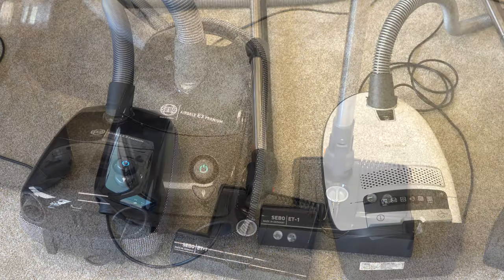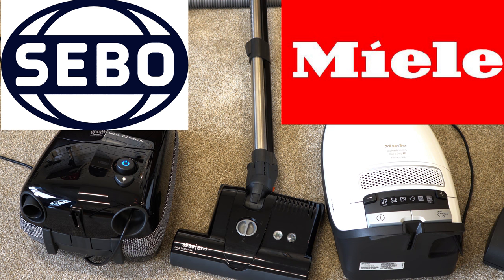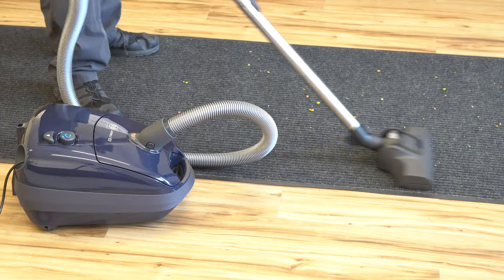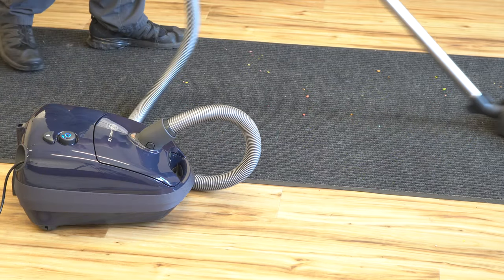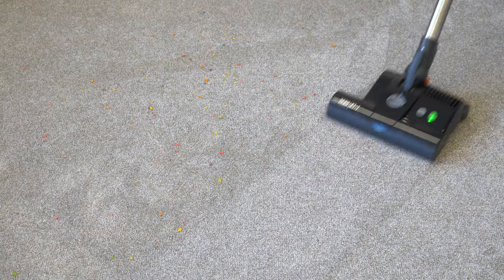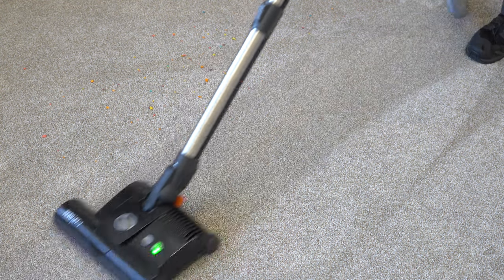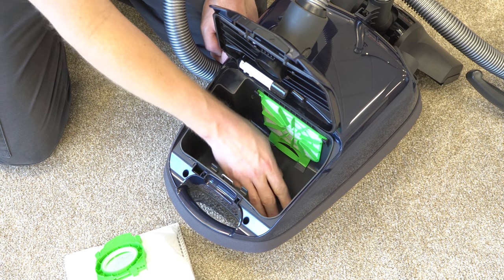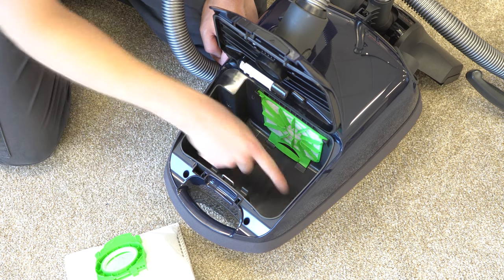Now, the SEBO E-Series is comparable to the Miele C3 in that it does have different models for different flooring. So you'll see the E2, which is for hard floor and area rugs. And then there's the E3, which is for carpet and hard floor. And that's probably the model you'll want to look at. The E3 is one of the most maneuverable canister vacuums on the market today. It's also got one of the best priced expendables of any vacuum on the market today.